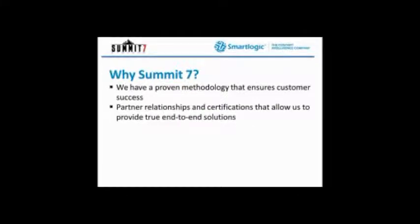So I get to the why Summit 7 slide. To me, it's really simple. Two different things. The methodology, I think, a lot of companies, I wouldn't say a lot, there are other companies out there that have deep technical expertise. However, we have that, and we have a proven methodology.